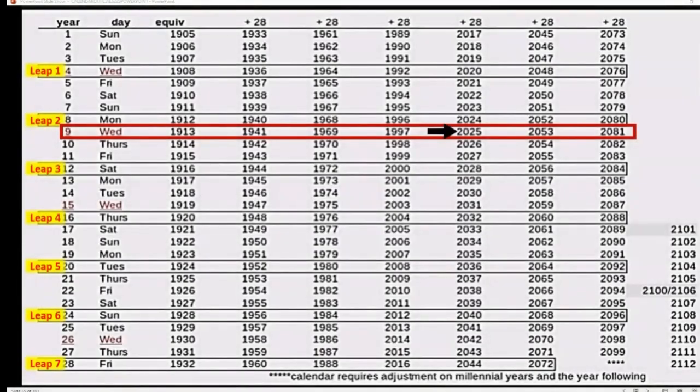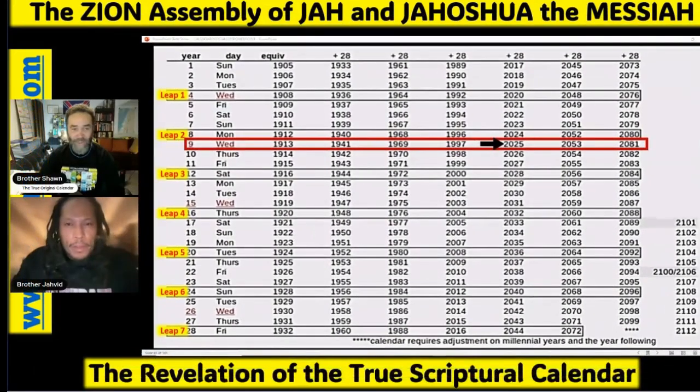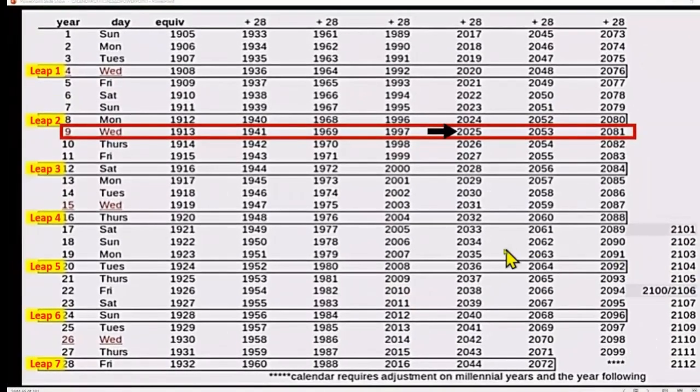So, looking at it, first of all, you should know there's a 28-year cycle that everybody knows about out there. All you need is 28 calendars for the Gregorian calendar, and it repeats itself every 28 years. We're not talking about JAH's Almanac, although it has its 28-year cycle, but the Gregorian. So, for example, looking at this screen here, you can see that there's 7 leap years: 1, 2, 3, 4, 5, 6, 7.